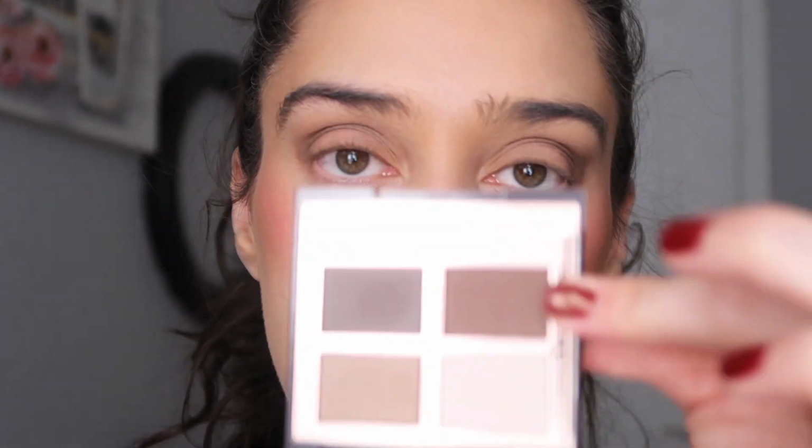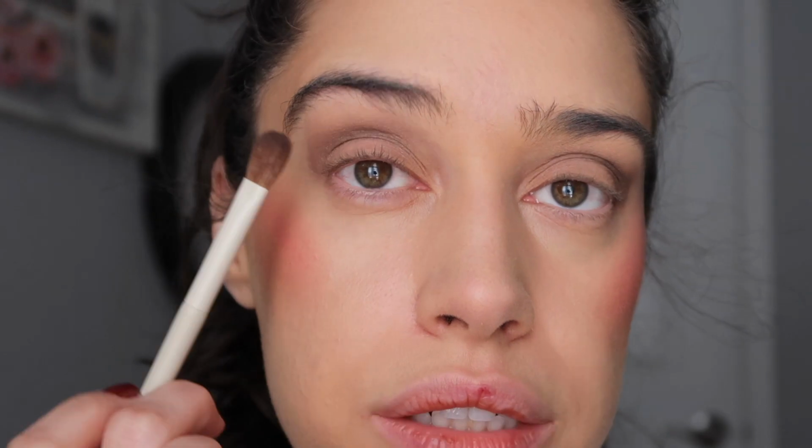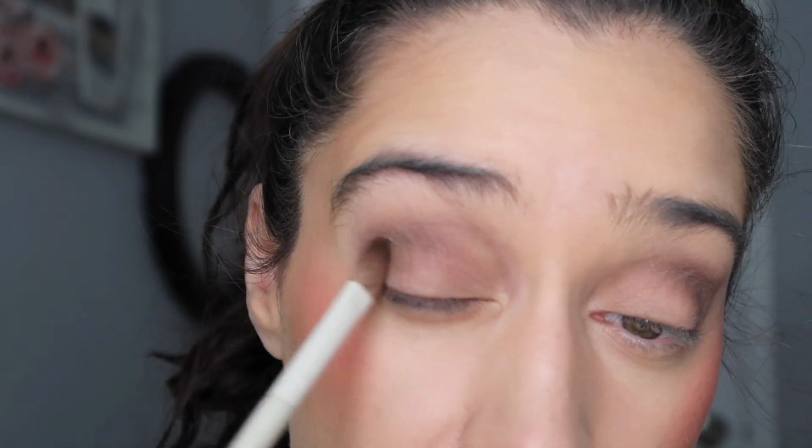Okay, now I am going to use that same A20 brush, and I'm going to wipe it clean on my towel, and I'm gonna go into that deep brown shade, and I'm gonna concentrate it just on the outer corner, just to give this a little bit more depth just in this outer corner. Dragging the rest into the crease, going in with a little bit more. And I'm really just tapping that in.